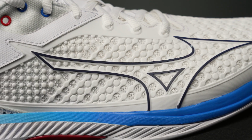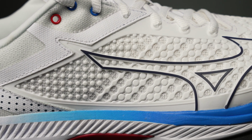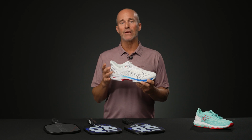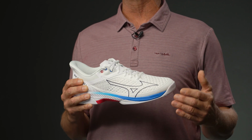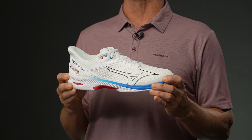The upper is a little more breathable. Mizuno was able to really trim the corners and keep the weight down, therefore the speed and maneuverability up, while maintaining support. This is a very supportive and surprisingly durable shoe for it being on the lightweight side. And it too, like the Wave Enforce Tour, also features a 6-month sole warranty.